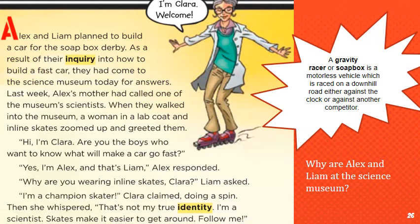"Hi, I'm Clara. Are you the boys who want to know what will make a car go fast?" "Yes, I'm Alex, and that's Liam," Alex responded. "Why are you wearing inline skates, Clara?" Liam asked. "I'm a champion skater," Clara claimed, doing a spin. Then she whispered, "That's not my true identity. I'm a scientist. Skates make it easier to get around.